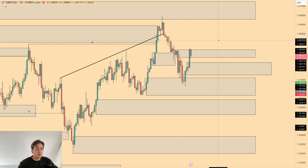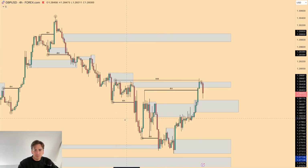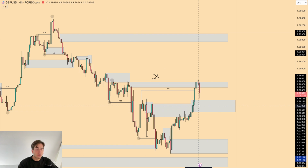Now going into the 4-hour time frame, what can we see there? So here on the 4-hour time frame, we broke structure. So we broke this overall swing high, as you guys remember from yesterday's video, looking for a short from this area of supply. So after liquidating the high, pushing in towards this supply, we've now seen a push in towards the downside.